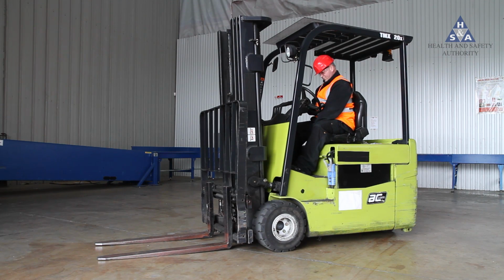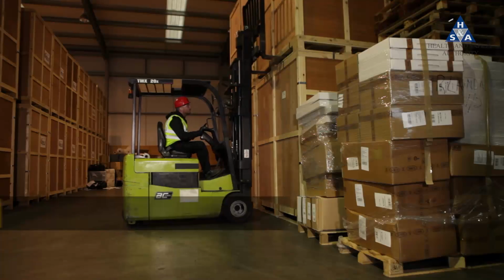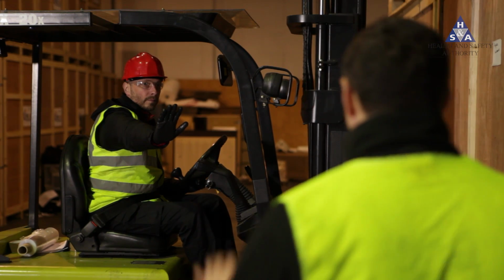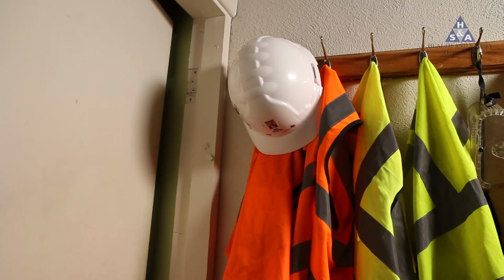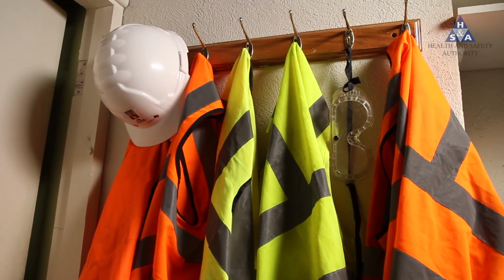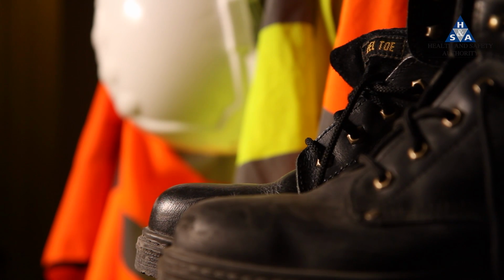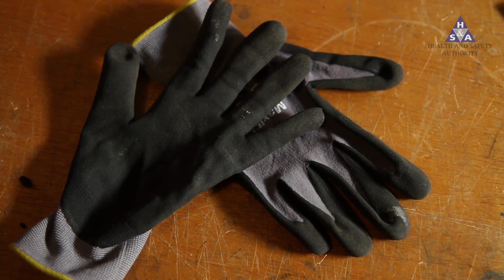An employee should never be required to operate under conditions that are unsafe. The operator has responsibility to keep themselves and anyone around them safe. Having a safe and professional attitude at all times is the starting point. Wear appropriate personal protective equipment. At a minimum, this should include hard hat, protective footwear, and high visibility clothing. Your own working environment may require additional equipment.